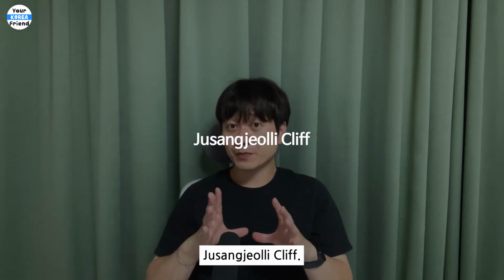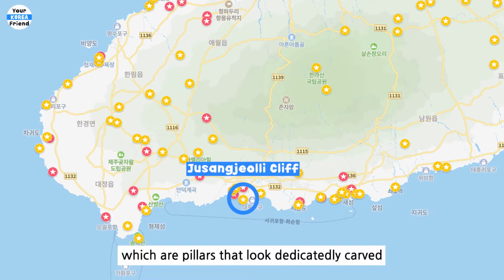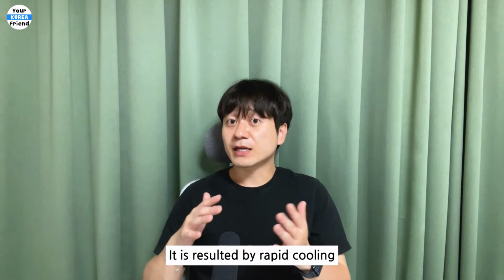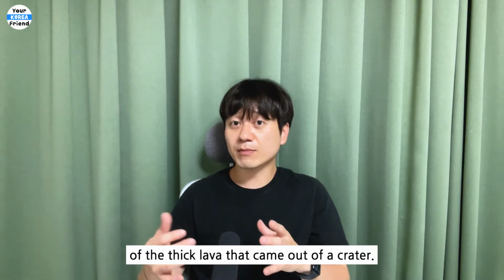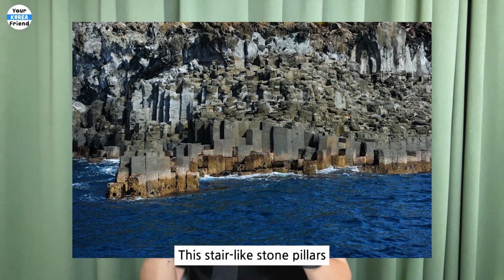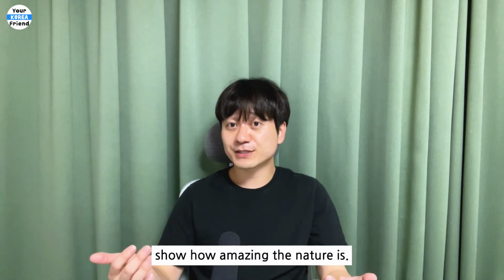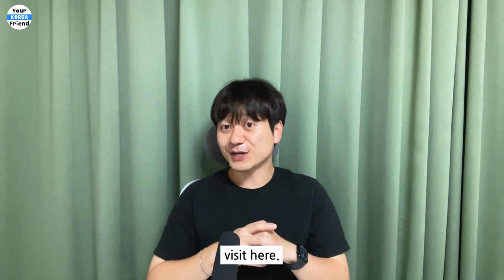Jusangjeolli Cliff. Jusangjeolli Cliff is made of columnar joints, which are pillars that look delicately carved with a sharp carving knife. It is the result of rapid cooling of the thick lava that came out of a crater. The stair-like stone pillars show how amazing nature is. If you want to see mysterious nature, visit here.